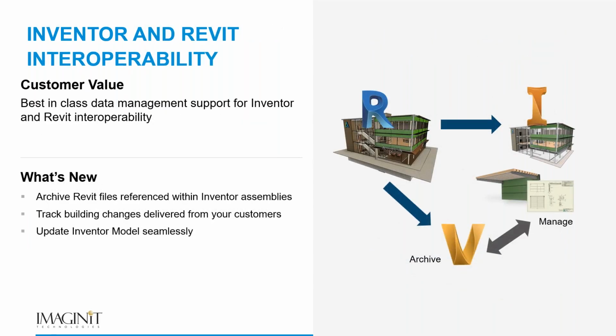And kind of working along that idea of collaboration is the idea of working with Revit. Revit files are going to be referenced within Inventor assemblies. So we can track building changes from our customers. If someone is sending me a Revit file, that can now be managed in Vault as well. So we can check in and archive them. In Inventor, Revit files can be used by selecting them. We can just open it from the Vault directly. And if we get sent a new one, we can update and manage it in there.